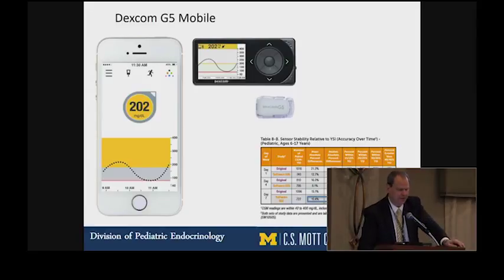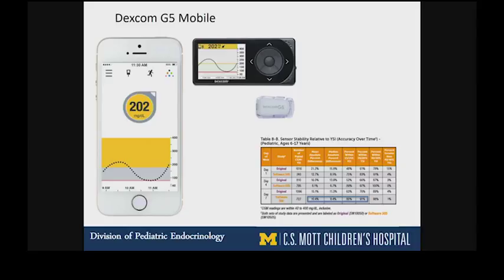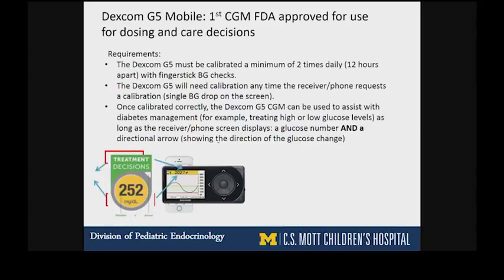So here's the Dexcom G5 Mobile. This is the first, I would say, the first sensor system that really changed the world of people with diabetes. This is the receiver. This is how it looks when it's received on an iPhone. You get a number and then you get this arrow. The thing I put down in the lower right-hand corner here is how accurate these are. So this Dexcom G5 Mobile is pretty close to as accurate as a blood sugar meter. Even though it's interstitial fluid monitoring with all the caveats I mentioned, it is extremely accurate.